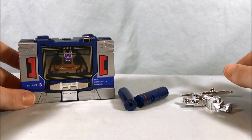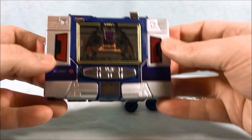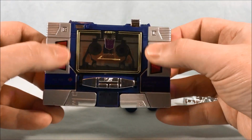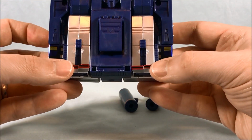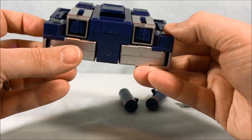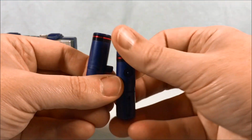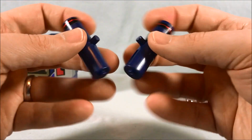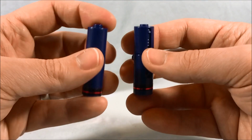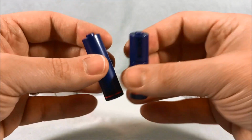So here's Soundwave and Buzzsaw out of the packaging. There are a couple stickers for you to apply. These two right here. There's two that go around the arms down here. There's one on the inside of the thigh, which I'll show you a little bit later. And then there's these two red and black stickers around these accessory pieces. I love these that they're made to look like batteries. I always thought that was a really cool little detail for this set.